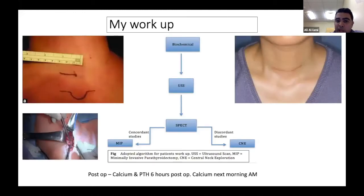So my workup is that I'll make sure they have a full biochemical workup. Thankfully, the majority of these are done by my endocrinology colleagues, but if not, then I do. And one of the things I do make sure at least the patients have done is look for end organ failure. So make sure they do have their DEXA scan to check for radius cortical bone thinning for osteoporosis, because you can treat that. And hopefully the endocrinology colleagues are very good at that.